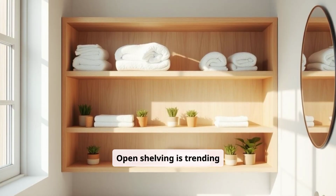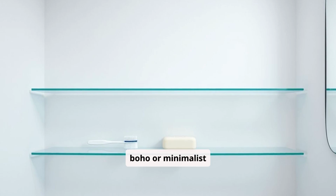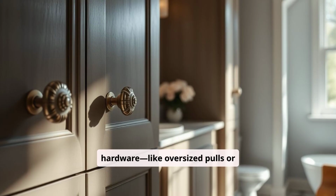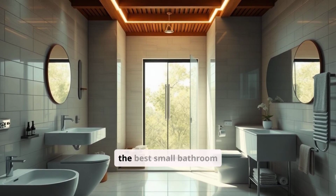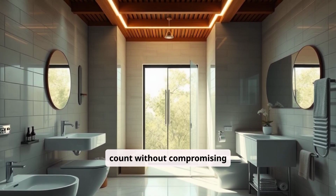Open shelving is trending again, especially in small bathrooms that lean toward boho or minimalist vibes. Statement hardware, like oversized pulls or sculptural knobs, is giving small bathroom cabinetry a lift. In 2025, the best small bathroom designs make every inch count without compromising on charm.